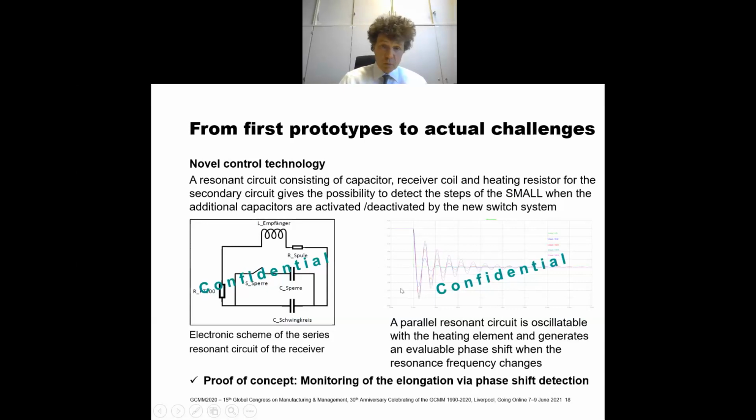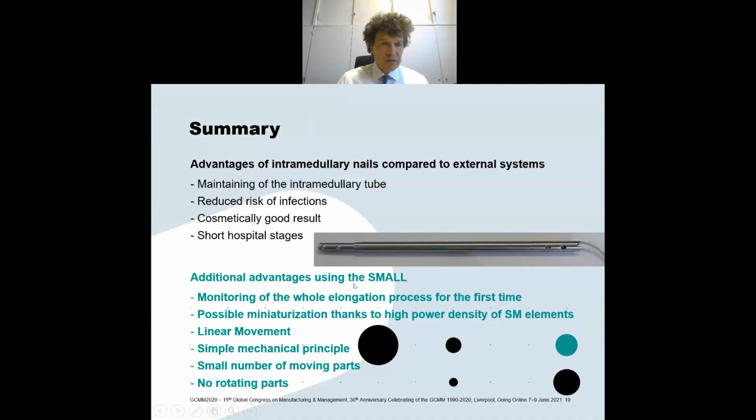We have a resonance circuit consisting of capacitor, receiver coil and heating resistor, and in this parallel resonance circuit it's possible to oscillate with the heating element, and we can generate the phase shift. With this phase shift we can really detect the movement of our parts, so we can monitor the whole elongation via phase shift detection. With this I sum up.